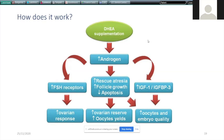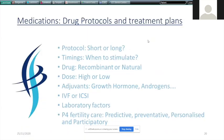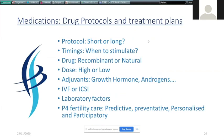As I mentioned earlier, it's the combination of every factor that helps us get the best response. Medications are very important, and there is a lot of debate on which protocol is good, short or long. Again, there is no right or wrong answer. My study, and all the studies, have not shown any difference between short or long in terms of success rate in the poor ovarian response group. Timing is always important: when to stimulate rather than how to stimulate. If we have a good cohort of follicles coming in the cycle, clearly we are expected to get the best response. As for drugs, there are two types, recombinant or natural, and there is no significant difference in the trials.